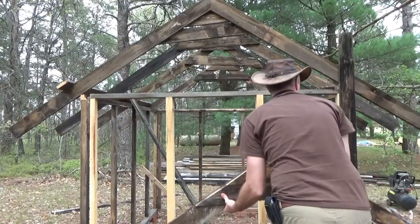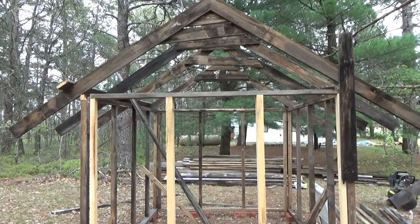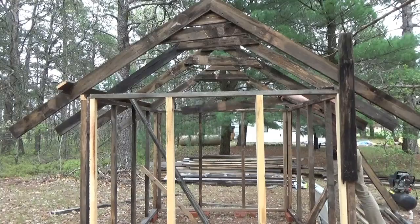So I'll get it up in there. And then when I have it halfway up, I'm going to measure and mark the position where it's going to sit.